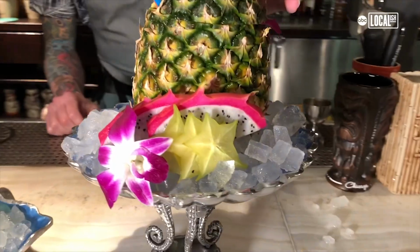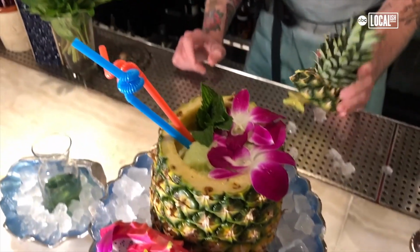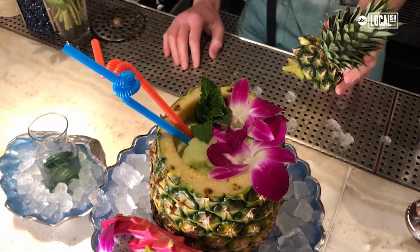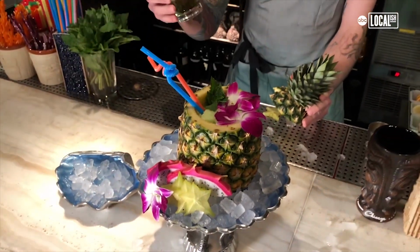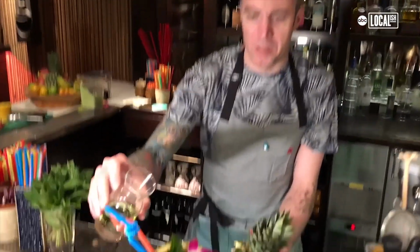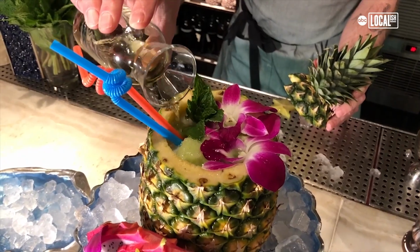pineapple juice. We have a blended combination of column still aged Panamanian rum with lime, honey, and mint. And then, in a somewhat untraditional manner, we'll top with a healthy portion of green chartreuse. The drinks are strong and delicious.